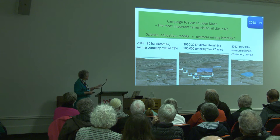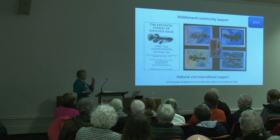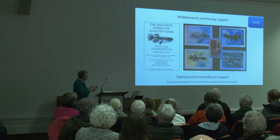This fossil treasure that's unlike any other in the world would be gone. And you can't get it back again. This is the only one there is. And the Middle March community leapt into action. They asked me to come and give talks. They painted paintings. They raised money. There was international and national support to save Foulden Maar.